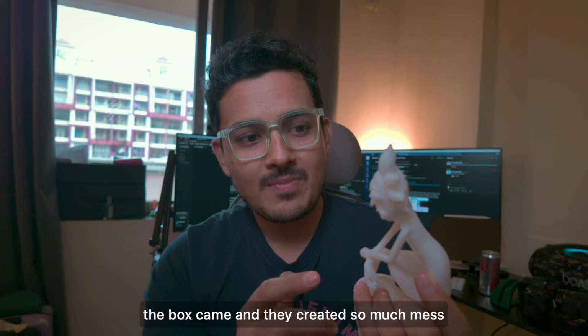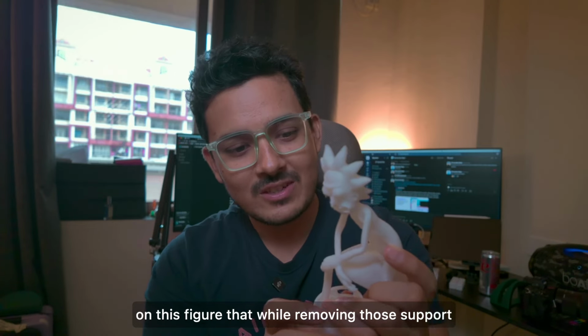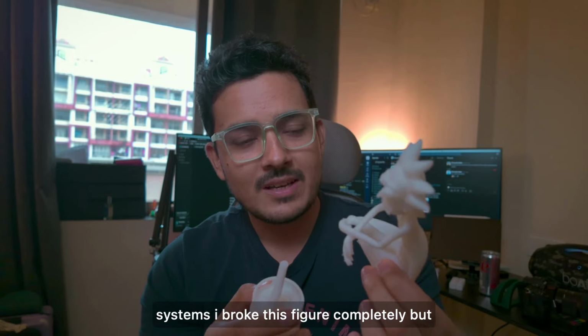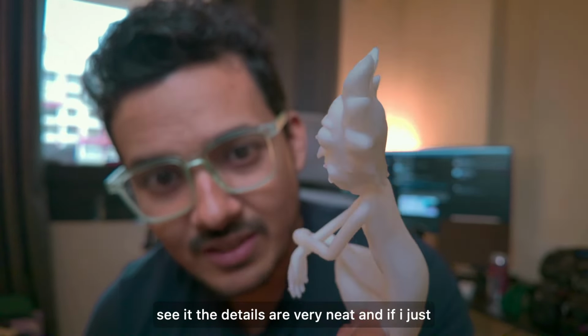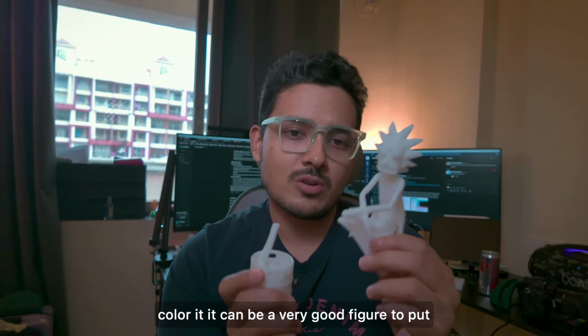out of the box came, and they created so much mess on this figure that while removing those support systems, I broke this figure completely, but still the quality was really nice. If you can see it, the details are very neat, and if I just color it, it can be a very good figure to put on my desk.